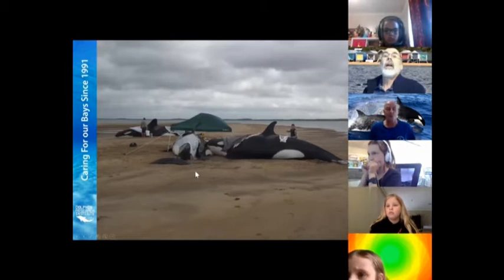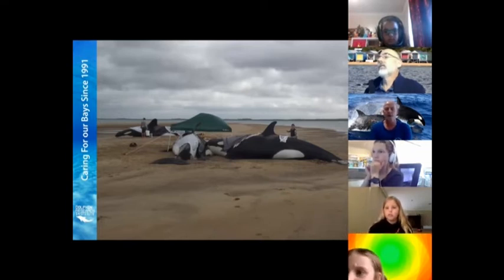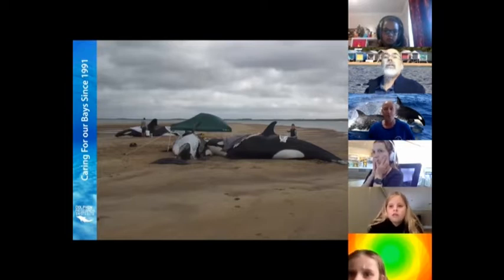Now, these are all females except the one in the background, who is not a full-grown male. The one you see closest with the person standing next to it is a full-grown female Australian killer whale, possibly linked to the tropical groups. You can see someone standing up next to it, which gives you an idea of just how big Australian killer whales are. Quite an impressive animal.